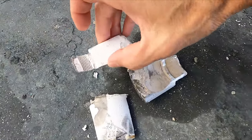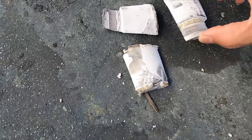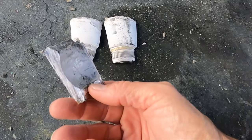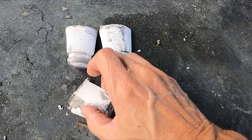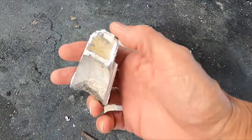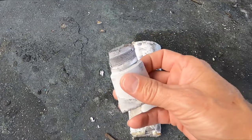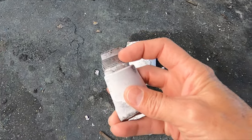And here's the pieces of what's left of this thing, so that they had to cut it out. They kind of ground it and cut it out with a Sawzall actually and popped it out. And that's what it looked like. The threaded bit here was up. That's what the rudder post actually screwed onto.